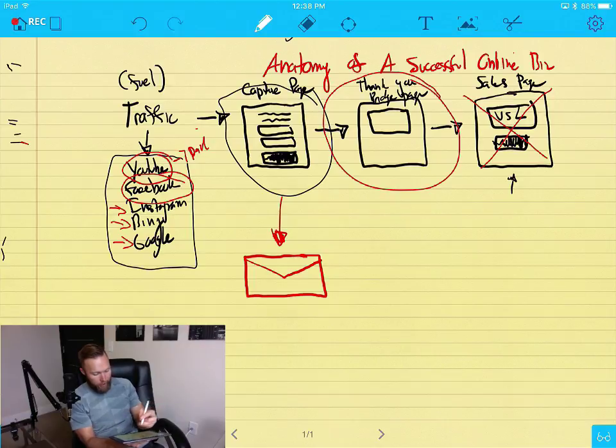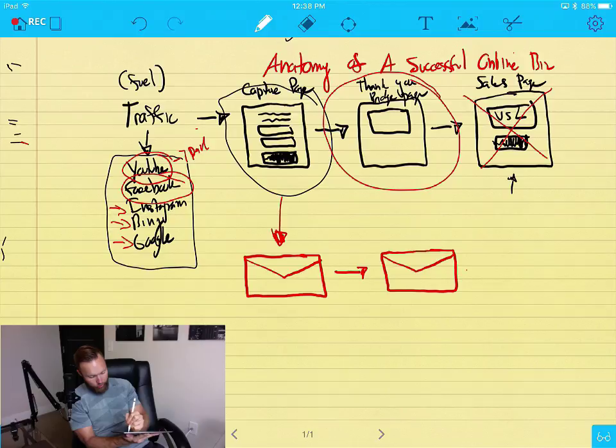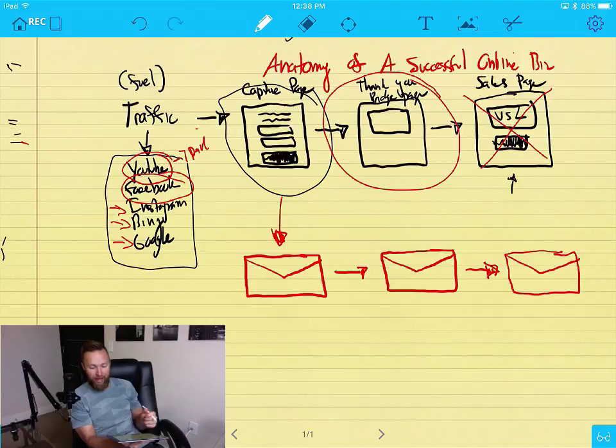Okay, so let me break down what your emails should look like, how they could be structured, and then I'm going to talk about how you can get access to all of this done for you. Okay, so if you're like overwhelmed, like, Josh, am I going to have to set this up? Don't worry, you will not have to. I'm going to show you not only how to set it up yourself, but how to pretty much carbon copy and model exactly what I've got.